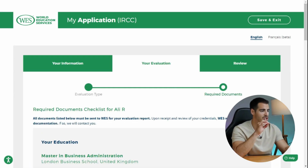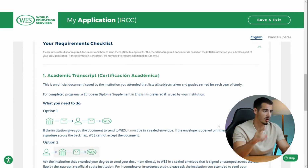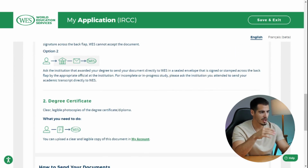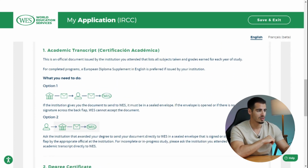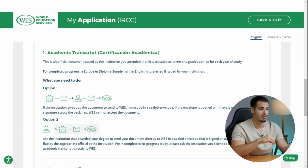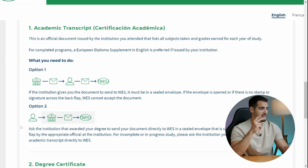All right, this is the required document checklist page, which is very important. You need a copy of your degree certificate. Make sure not to send your original document. You also need your mark sheets or a statement of marks, and you have two options. Option one is you ask your university to send your documents directly to WES in a sealed envelope, and the second option is to get your marks from your university and send them yourself, which has some strict rules.